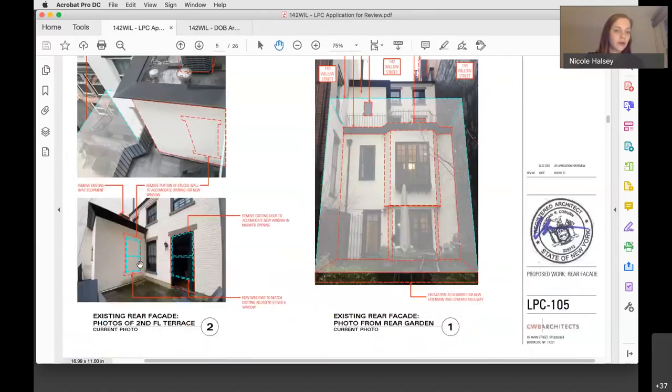And looking also at this second floor, I'm going to reference this photograph on the bottom left of the page. This is a photo that's taken from the second floor terrace where my cursor is hovering on the right side of the drawing. We're standing here looking back at the building. The owners wish to remove an existing door and replace it with a 6/6 double hung window, which would match the adjacent one right here where my cursor is hovering. They'd also like to install a new window on the, I guess, south facing portion of the existing second floor extension. That window also would match the existing 6/6 double hung that's right adjacent to it.